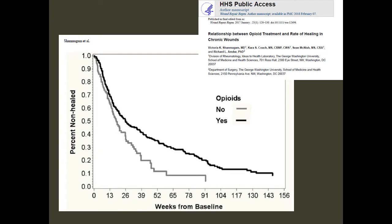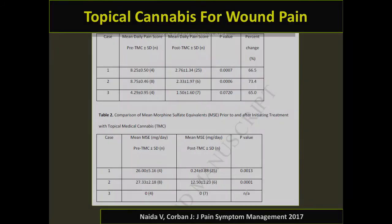And this is the data, I think, from Georgetown University, showing that in a real-life population, it's better off to not be on opioids than to be on opioids.